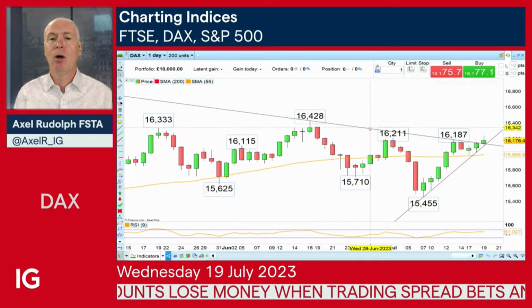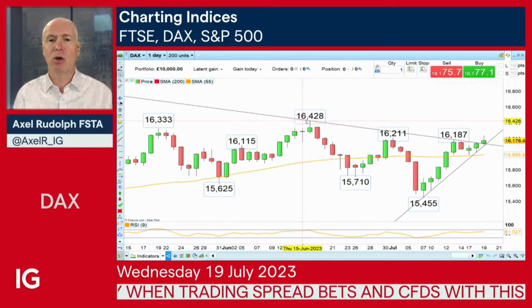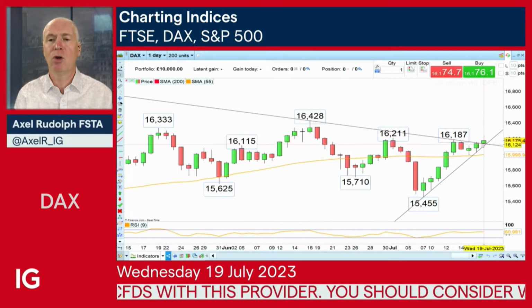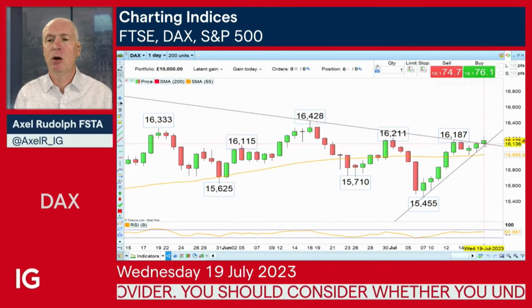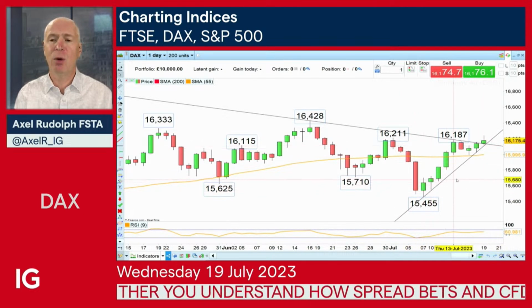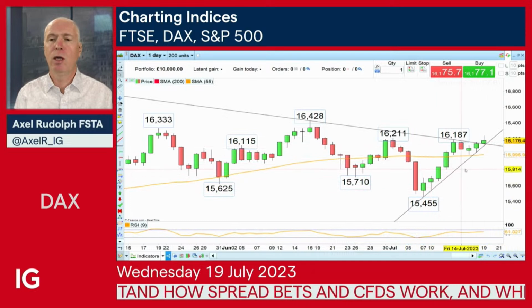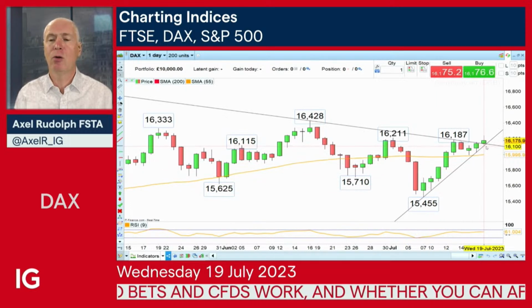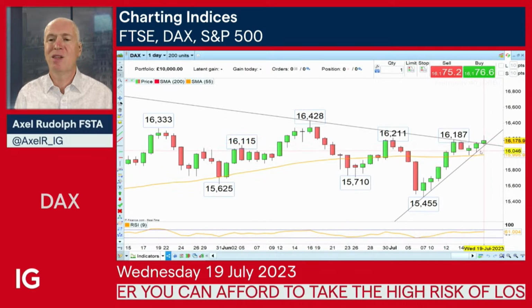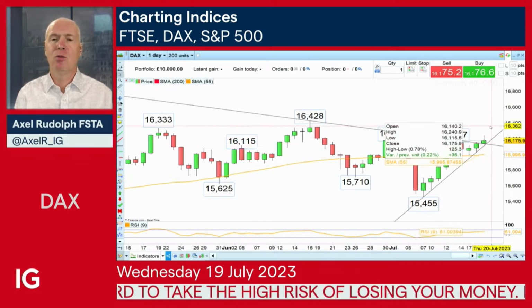Now, that doesn't mean much per se. We have to see where we close today. Ideally, we would like to close above this 1-month downtrend line, which currently can be seen around 16,130. And provided we stay above also this 1 week to 2 week uptrend line or support line here at 16,116, further upside is likely to be seen.